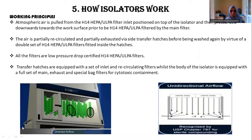Now we can look at how isolators work. The working principle is that atmospheric air is pulled through the HEPA filters or ULPA filters at the inlet, positioned on top of the isolator, and then pressurized downward toward the work surface by the main filters. The air is partially recirculated and partially exhausted via the side transfer hatches before being cleaned again by a double set of HEPA filters fitted inside the hatches.